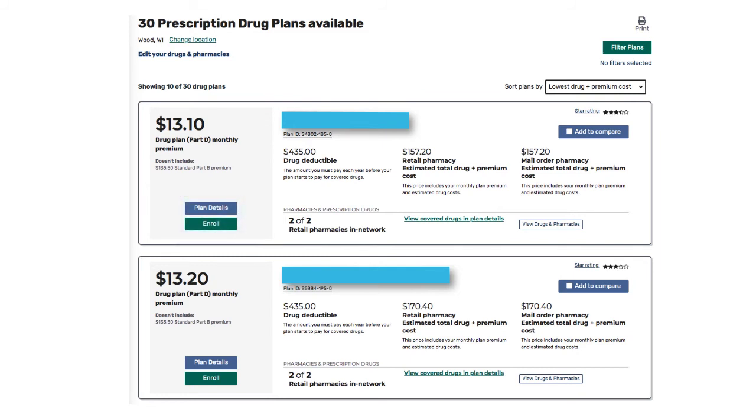Like I said before, these companies change their formularies each and every year, so you'll need to call Medicare or check this website each year to make sure you are on the lowest cost plan for the drugs you are currently taking. You can check this every year during AEP. Again, AEP runs between October 15th and December 7th of each year, and changing your prescriptions during this time will make your new drug plan effective January 1st of the upcoming year.